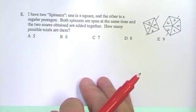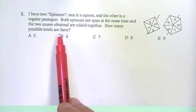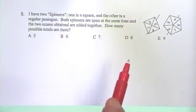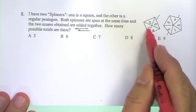Question 8, I think, is probably a listing question. It says I've got 2 spinners, one is a square, the other is a regular pentagon. Both spinners are spun at the same time and the 2 scores obtained are added together. How many possible totals are there? Now they're added together. Let's start with this one here.